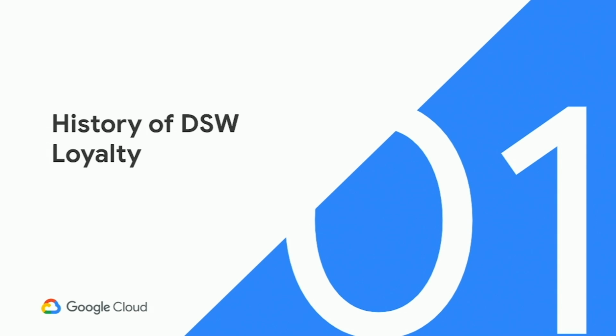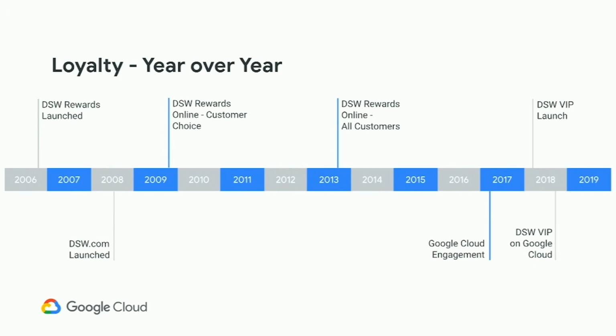So the history of loyalty. Again, DSW has been around for quite some time, originally just a brick and mortar retailer like most others. And the loyalty program actually started back then. In the late 90s, they launched the first loyalty program. It was called Reward Your Styles. It was sourced and supported outside of DSW. In 2004, we brought that in-house. And then quickly thereafter, in 2006, we launched DSW Rewards.